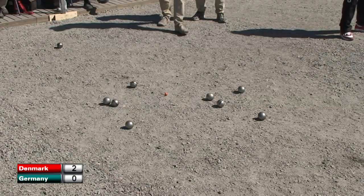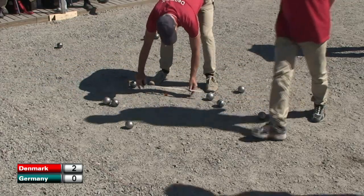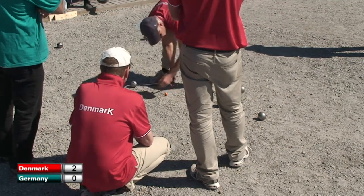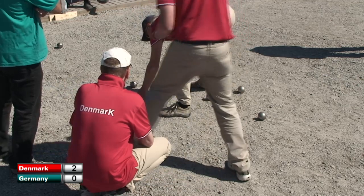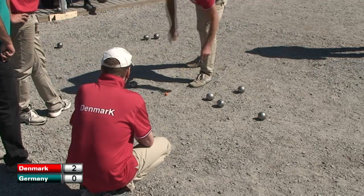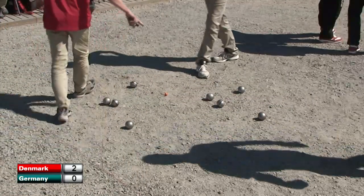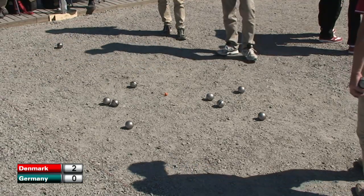Oops, that's one Boule, but it gets stuck on the German Boule. And now the question is if it's in or not. So I think that he shoots for 1 or 2 extras, Torben. But he's gonna point.